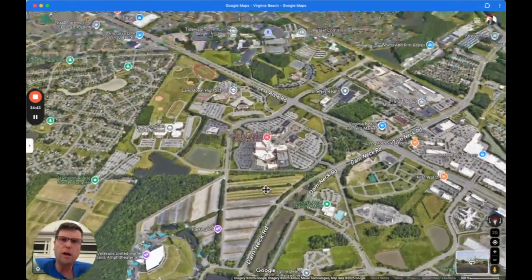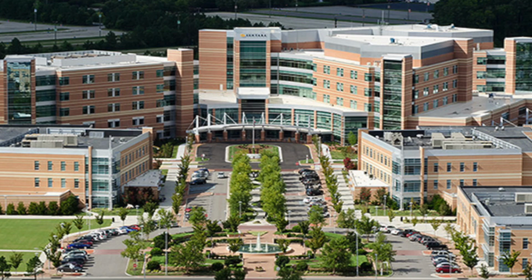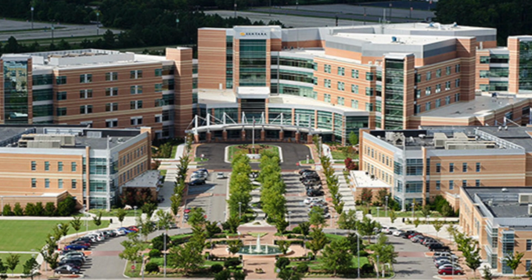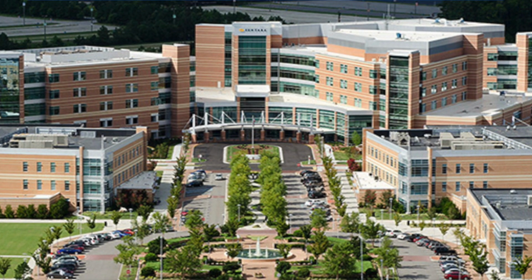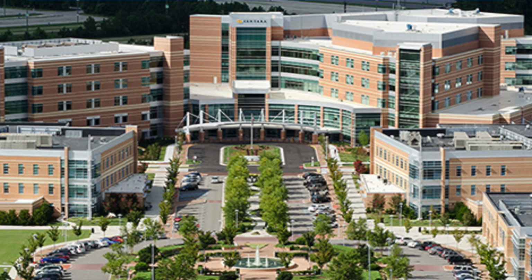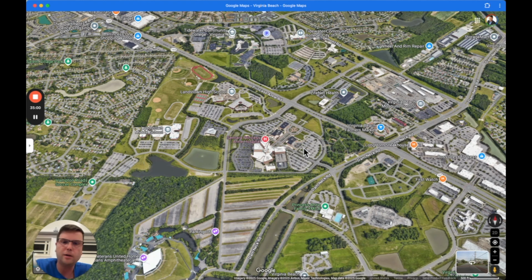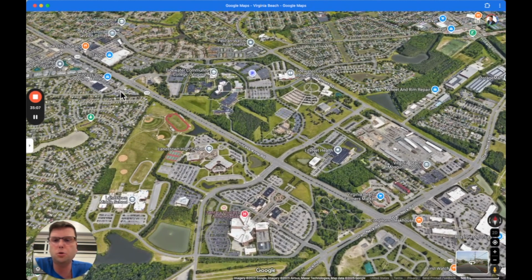Another thing I wanted to call out is one of the few hospitals in Virginia Beach. The Sentara hospital system is the major hospital system throughout Hampton Roads, and this is Sentara Princess Anne. There is an emergency room. This is a regular hospital. This is actually one of the newer hospitals in our area. It's only been around about 15 years, and this whole area here is the Lansdowne High School district.